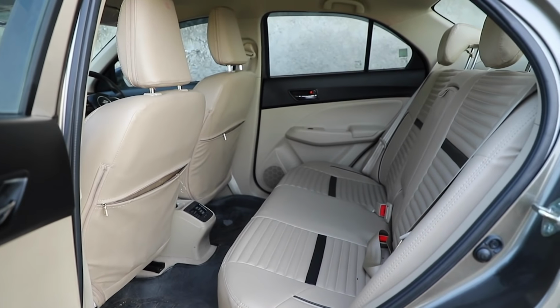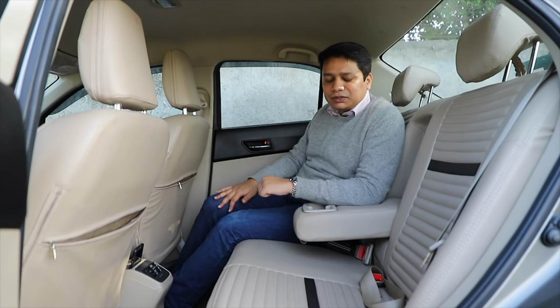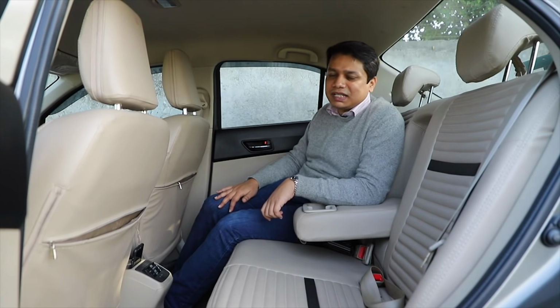You get good cushioning and good support for your back as well as your under thighs. Now let's see how big the boot on this car is and which one wins the comparison of the boot. But for the backseat experience, the Amaze has the advantage.